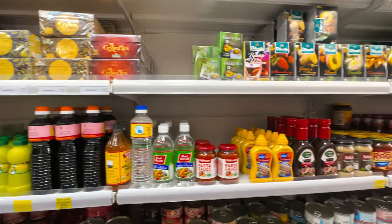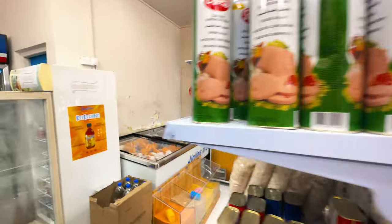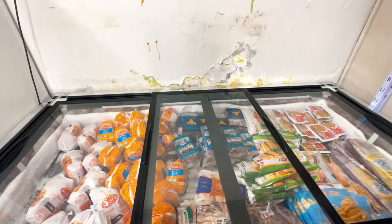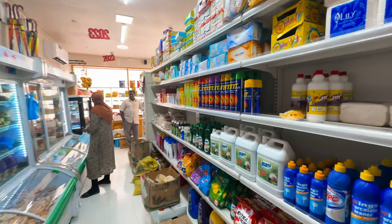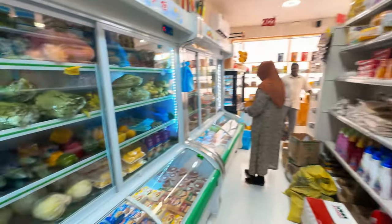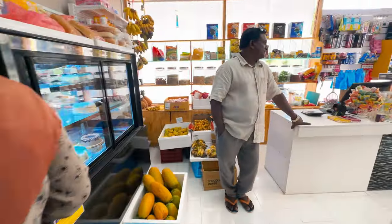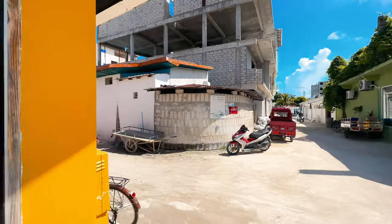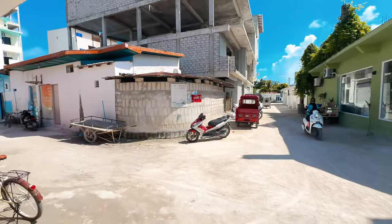Over here you have your canned tuna, spaghetti sauce, mayonnaise, apple juice. Let's see, here you have your frozen items. Chicken. Here we have some spices. And of course, here you have your cleaning products. Some cheese, fresh vegetables, and fruits. Pretty cool. There's some more fruits here. Oh, hello. Some cakes. OMG, it is hot.